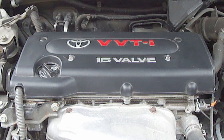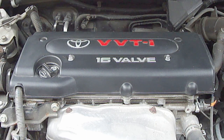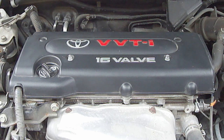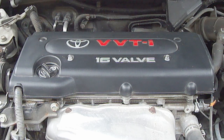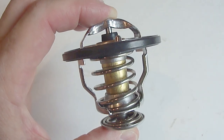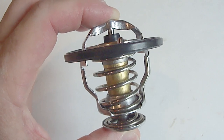The way the thermostat works is when the engine is cold, the thermostat stays closed and no coolant flows from the radiator to the engine. Depending on the specific engine, once the coolant in the engine reaches between 180 to 195 degrees Fahrenheit, the thermostat will begin to open and coolant will begin to flow from the radiator to the engine to keep the engine operating at a safe temperature. Depending on the specific engine, once the coolant in the engine reaches between 200 to 218 degrees Fahrenheit, the thermostat will be fully open. If a thermostat fails, it'll get stuck in the open or closed position.